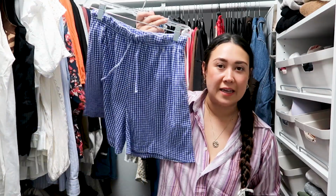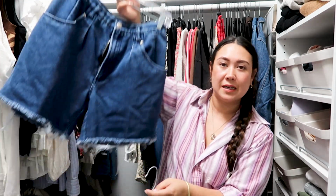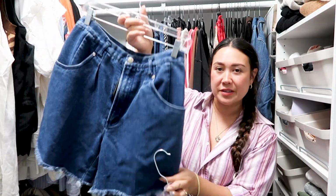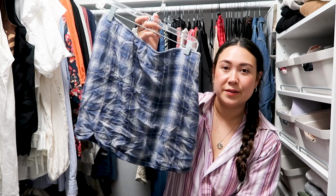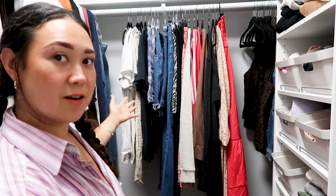Okay, the other thing that I know that I want to include are the blue and white gingham shorts that I thrifted in last week's video, and then two other very recent finds, a pair of longer jean shorts, and then I also found this little plaid mini skirt that really needs to be steamed. So this is like the starting point from here to here. Again, doesn't mean that I'm going to actually include those in my capsule yet.